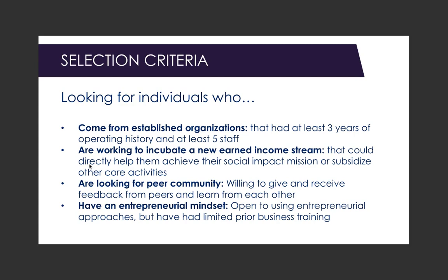First, they tend to come from established organizations, which, as general guidelines, have at least 3 years of operating history and at least 5 staff, although we do sometimes find exceptions. These individuals should be working to incubate a new earned income stream for their organization that could help them achieve their social impact mission or subsidize other core activities.